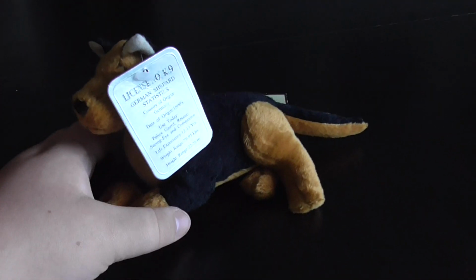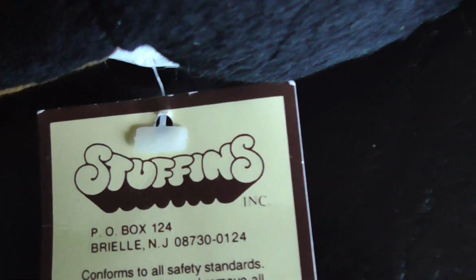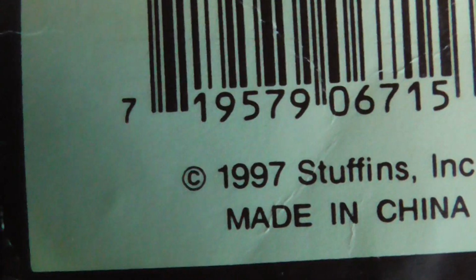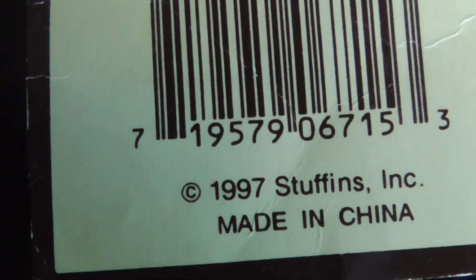This is the German Shepherd from the same company. There's the body. Stuffins Inc., handmade in China, 1997.